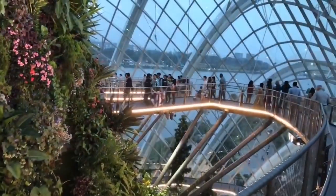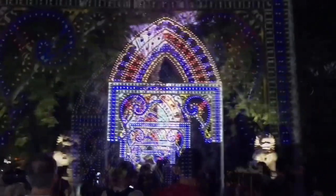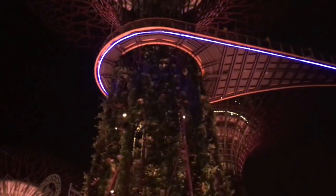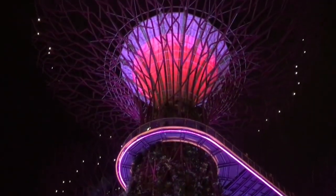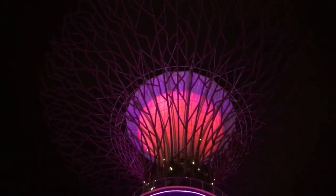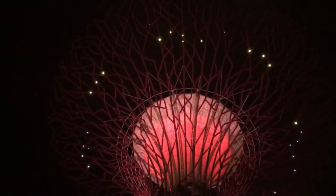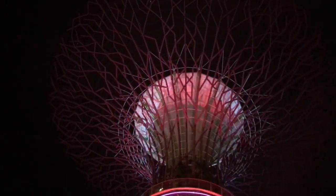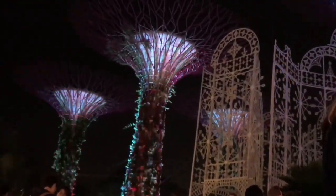And with lights coming on, it becomes even more beautiful. All these lights are part of the Christmas decoration. Even if it's not Christmas, you can see some of the lights. But Christmas is the best time to visit it. They have some unique decorations and events going on. You can watch some amazing light displays.